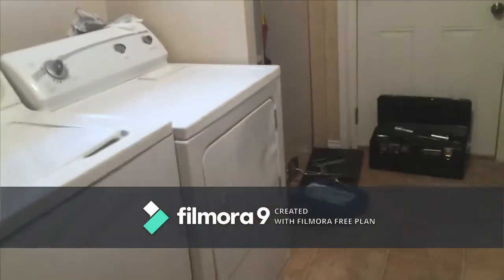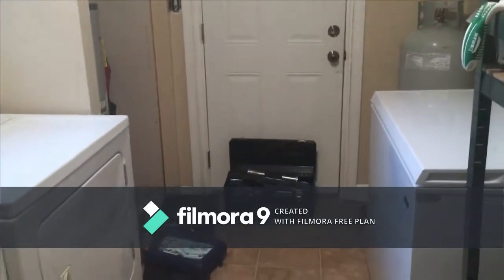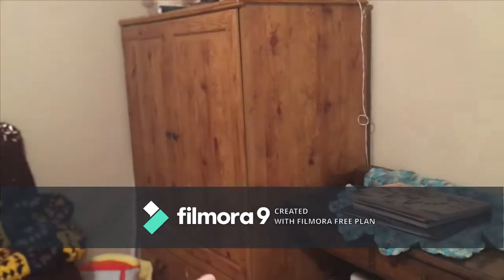So that's my laundry room. Nothing special, just an average everyday plain old laundry room. The next room coming from the laundry room would be my son's. So from the laundry room, the next room is my son's room, which that's his closet right now.